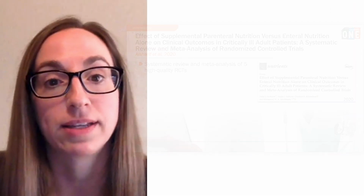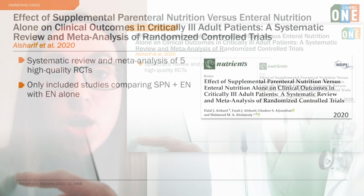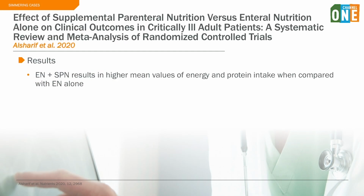Lastly, I'd like to talk about the systematic review and meta-analysis of 5 high-quality randomized control trials, which included studies comparing supplemental PN and EN with EN alone. So this is a little bit different than other meta-analyses that might have looked at early versus late supplemental PN. And this is strictly SPN plus EN versus EN alone. The results found in this meta-analysis were that enteral nutrition plus SPN results in higher mean values of energy and protein intake when compared with EN alone, which is what we saw in these previous studies.